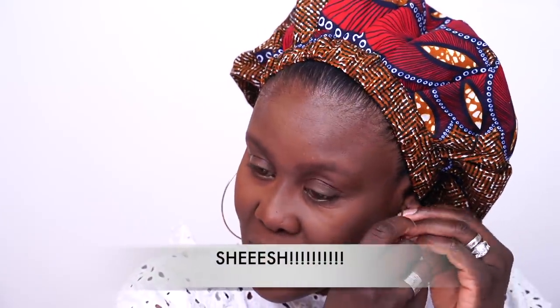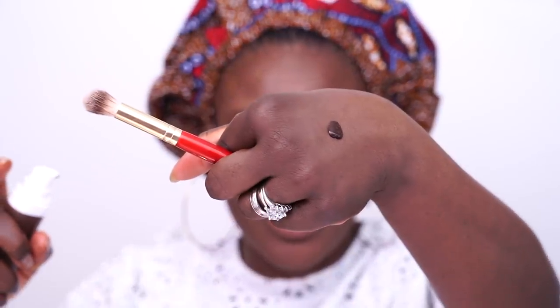So that's that. So you know what we're going to do? I have a little surprise for you guys. I got the darkest foundation from the Fenty Beauty line, the 498, and I'm going to use this to contour. I wanted to show you guys how dark and gorgeous this is. So I'm going to put some on the back of my hand. There you go, look at how dark that is.